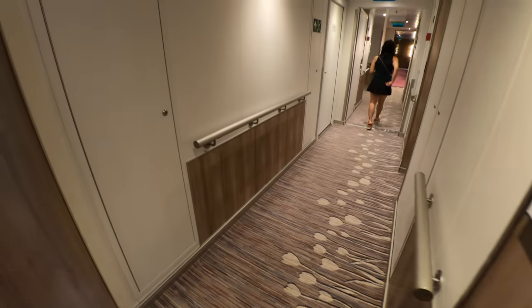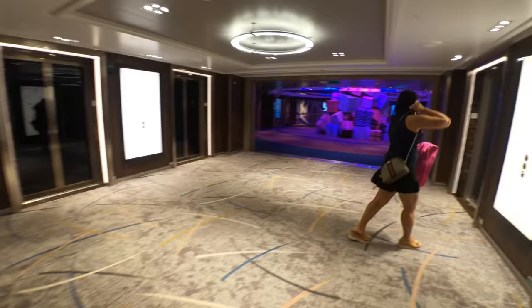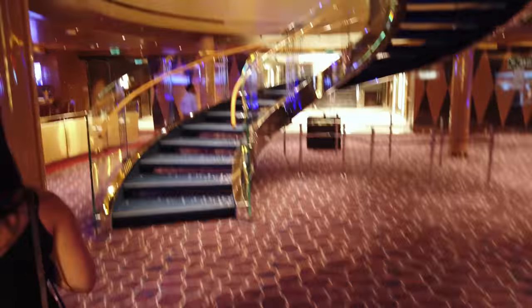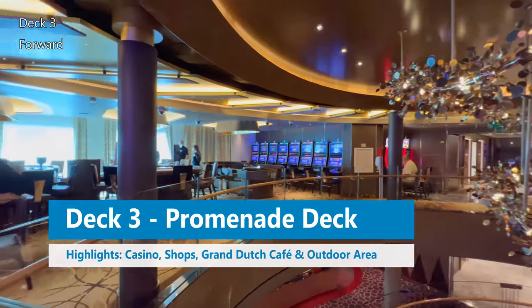And that was a look at our stateroom and the rest of deck 1, the lowest publicly accessible deck of the ship. Now let's return to deck 2, where we'll head up these stairs to deck 3, right into the Nieuw Statendam's casino.